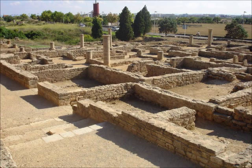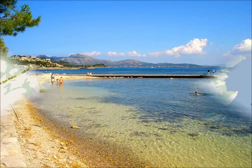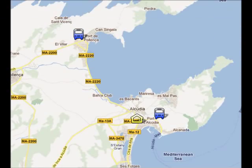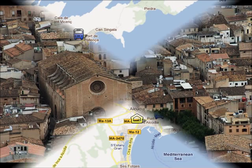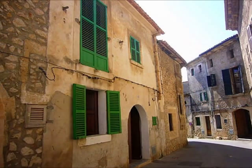Balearics. In the Port of Poyenza you can go to the beach, or you can go for a short stroll on the Pine Walk. The bus from Port Alcudia to Port of Poyenza takes about 15 minutes. Poyenza Old Town is our last recommendation in the area, and it's a lovely place to go for a stroll.